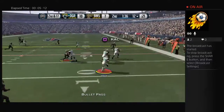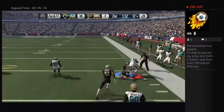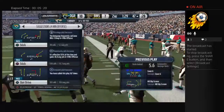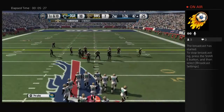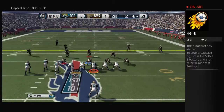Jackson's out there to receive the screen pass. Woodson's in on the tackle. Here this time, it's a halfback screen. Nice job by the quarterback. The halfback, good job after catching it, picked up some good yards. Brady's 3 for 3 with that completion.